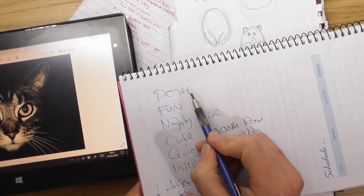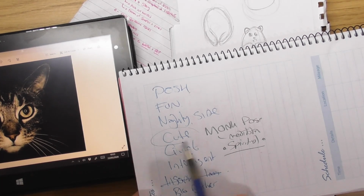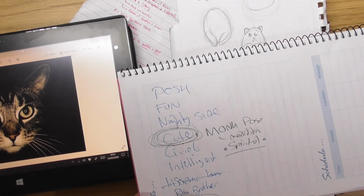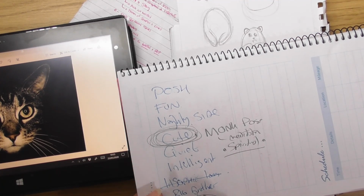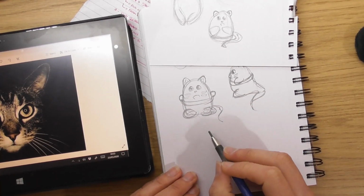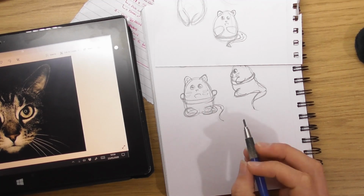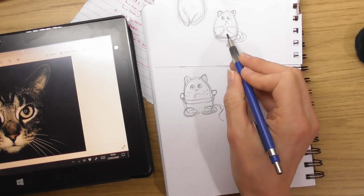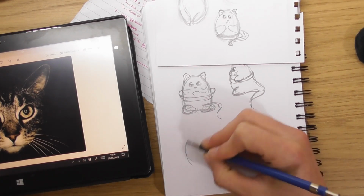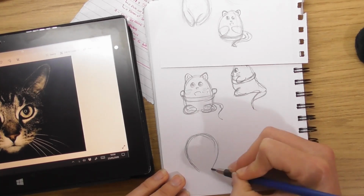Alright, he's posh. He's fun. He's naughty. Cute. That's an important word. Friendly. That's an important word as well. Posh. That's important as well. What a posh... Yeah. Posh would have to be accessories. I do like that one. Let's try and make him be more like that.